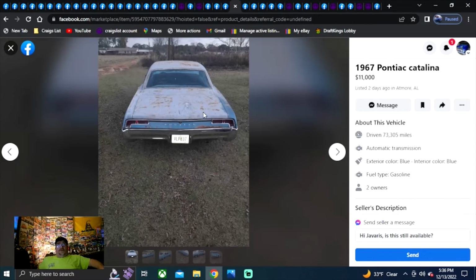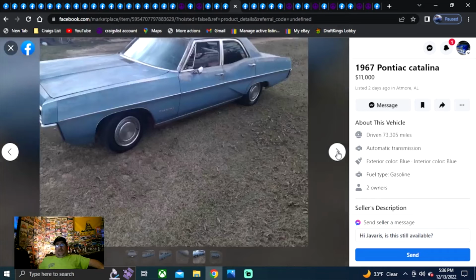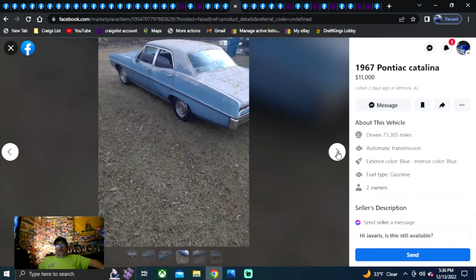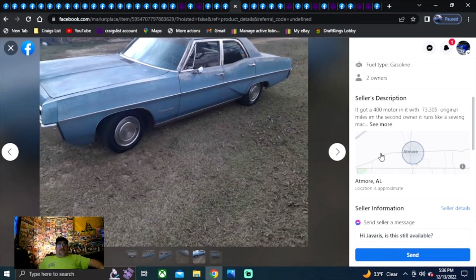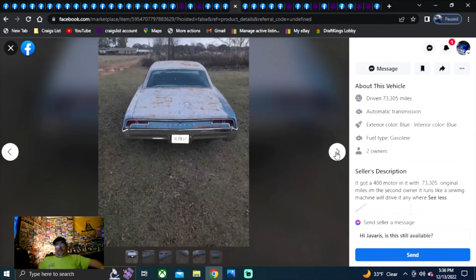On to another one. 1967 Pontiac Catalina, 11 grand, posted 2 days ago in Alabama. Again, it's a 4-door. Still got the hubcaps on it. It looks just like the one they had listed as a Bonneville earlier. So I think the one earlier for Bonneville was a Catalina, but again, I could be wrong. Listed 2 days ago on this one. It's got a 400 motor in it. It's got 73,000 original miles on this one. He's the second owner. It runs like a sewing machine. So if you want one that runs like a sewing machine, boom, there you go.